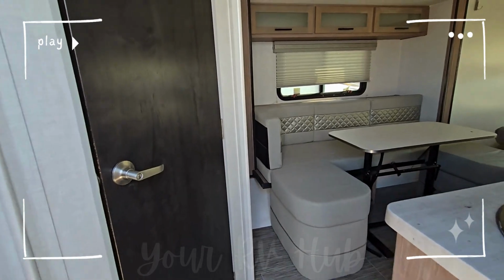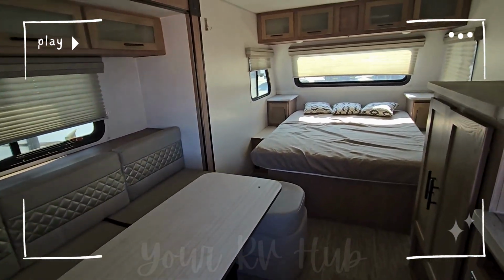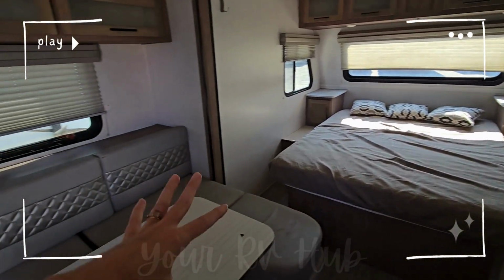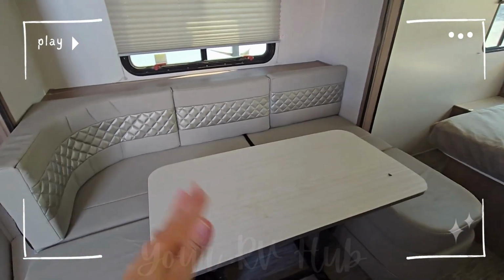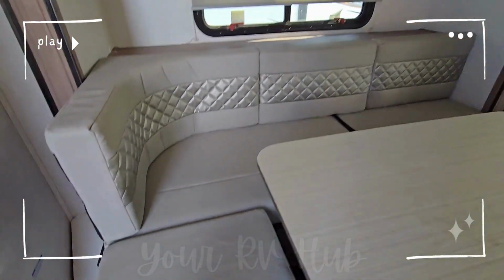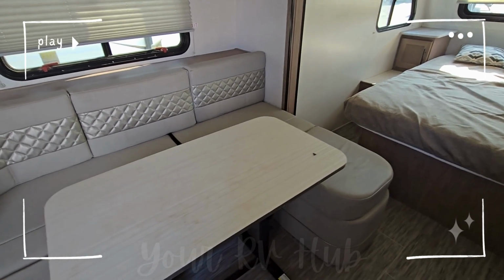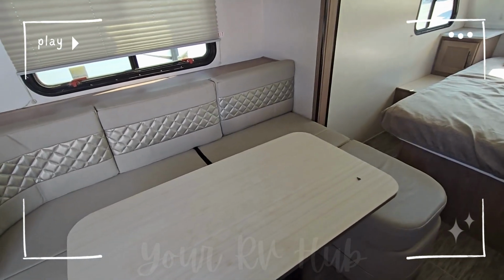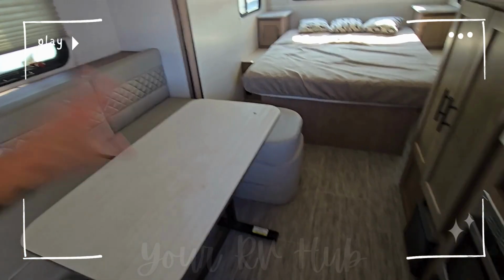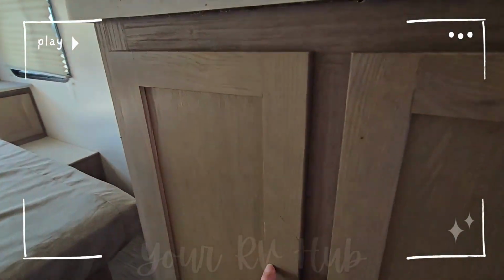Again, if you're looking for something just smaller but does the job, this is a nice unit. Okay, so you walk in, you do have your bedroom right here. You've got your dinette, which can be put down into a bed, and these actually move. There's storage underneath as well, but they do move out of the way, so you don't have to have this right here, which is really nice. So if you're just needing the couch area, then you can put this up and just relax, and your entertainment's over there. You've got a closet or storage area right here.